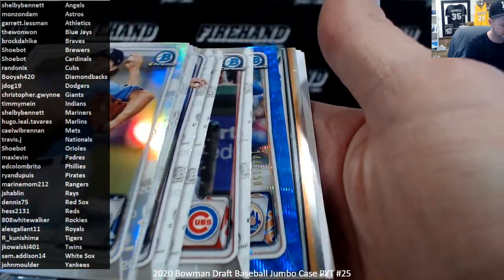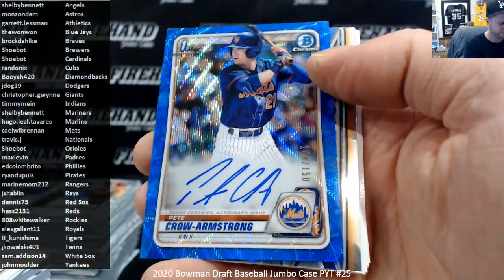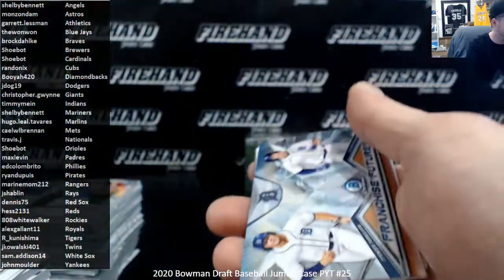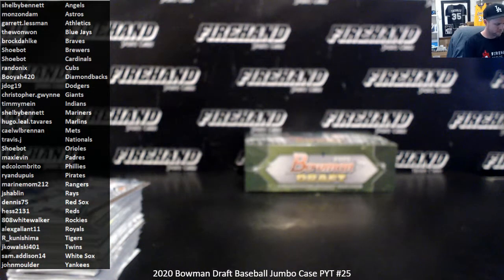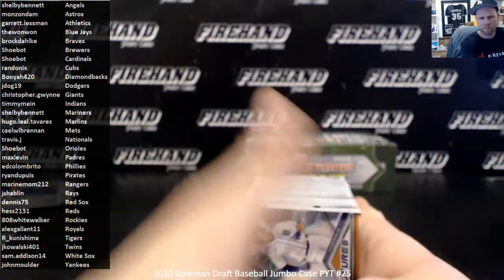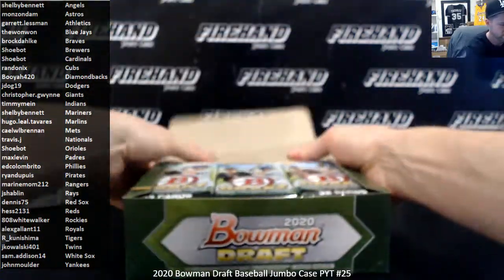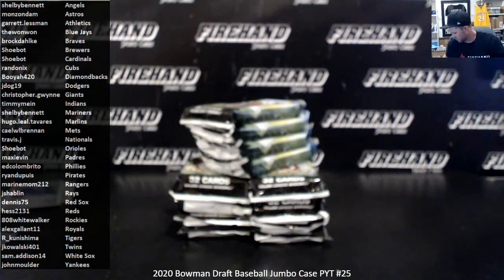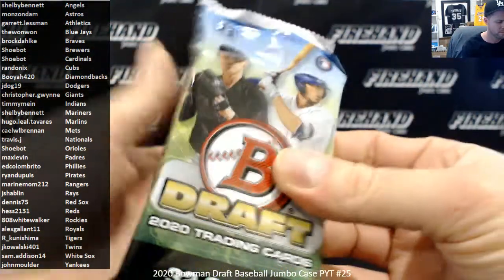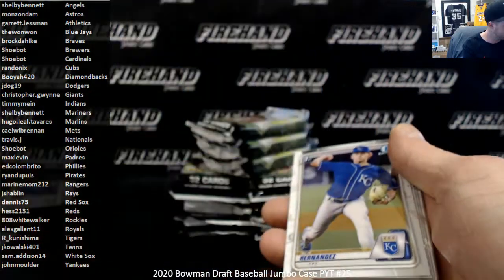Blue Wave autograph for the Mets. Pete Crow Armstrong, 144-150. Congrats to Kale Brennan. Nice hit there. Good luck. $4.99 paper of Clayton Beater.